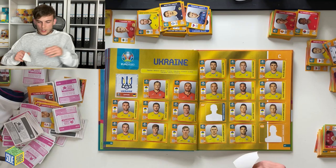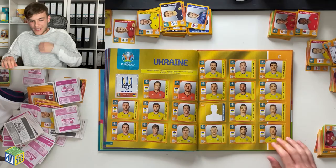Last one in Ukraine. There we go. Yarmolenko, mate. Ukraine's done. Oh, look at that. Midway through the book. There we go. And now on to England's group D.